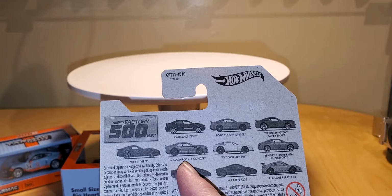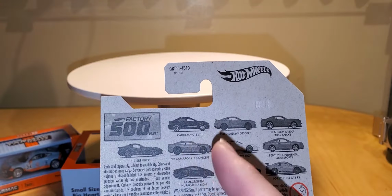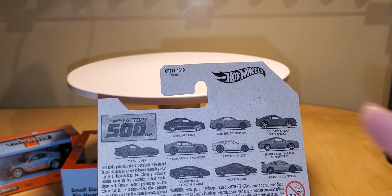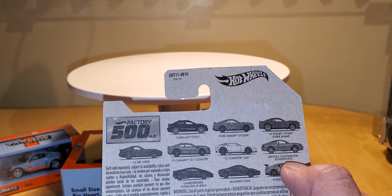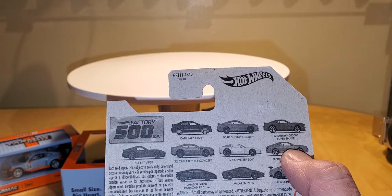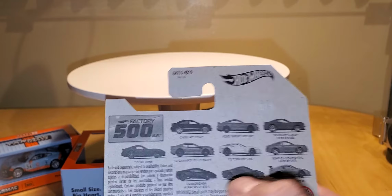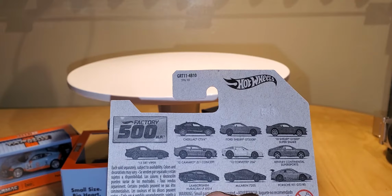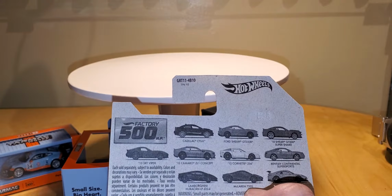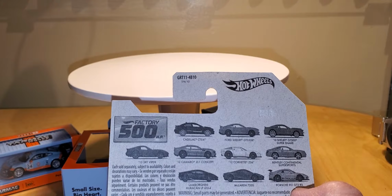2012 Camaro ZL1 Concept. That's in green. A 2012 Corvette Z06. That's in white. A Bentley Continental Super Sports. That was a silver, dark grayish, I think, if I remember correctly. Lamborghini Huracan LP 610-4. A McLaren 720S, and the Porsche 911 GT3 RS.